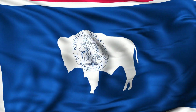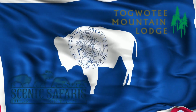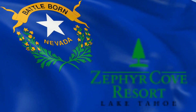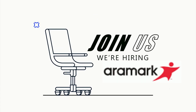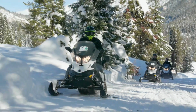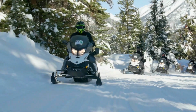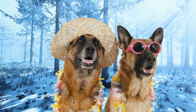Scenic Safaris in Jackson and Togwati Mountain Lodge in Moran are both in Wyoming. Zephyr Cove Resorts is in Zephyr Cove, Nevada. All three of these hire snowmobile guides in the winter, and all three are also under the Aramark umbrella. There are, of course, more snowmobile guide jobs out there, though they are not as plentiful as other winter gigs. No matter where you end up, there's a pretty solid chance that you'll at least have a fun time doing a day's work.